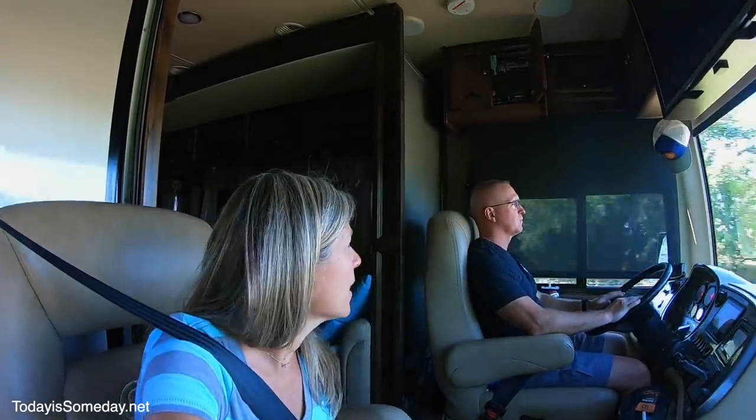Now everybody navigates a little differently. Some people we know, the driver does all the navigating. They check the route the night before, and they do it all, and the passenger doesn't do anything but maybe look for a rest stop or a fuel station along the way. The way we do it, I don't know anybody else who does it like we do, to be honest. So let us know down in the comments, how do you guys navigate? Is it only the driver that pays attention to the route?